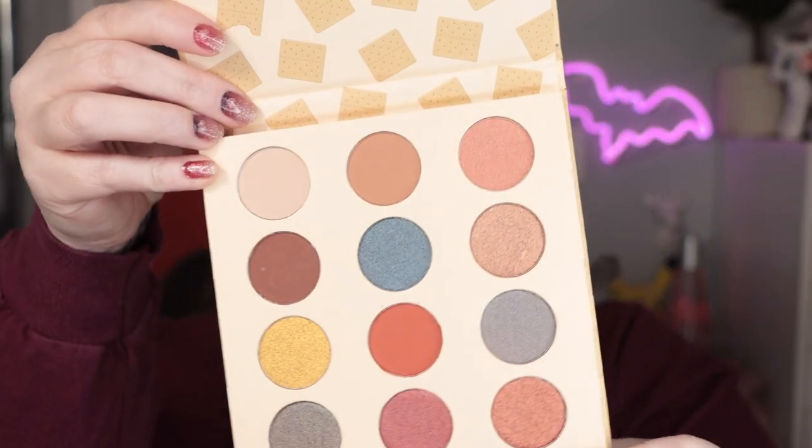Funny how it is. All right, let's dig into this palette. So I did take a peek at the color scheme to try and figure out what I might want to do. Womp womp, no mirror. Bummer. Here's the color story that we got going on.